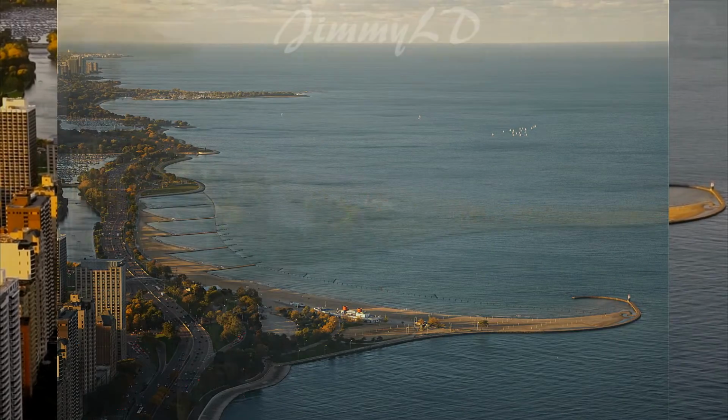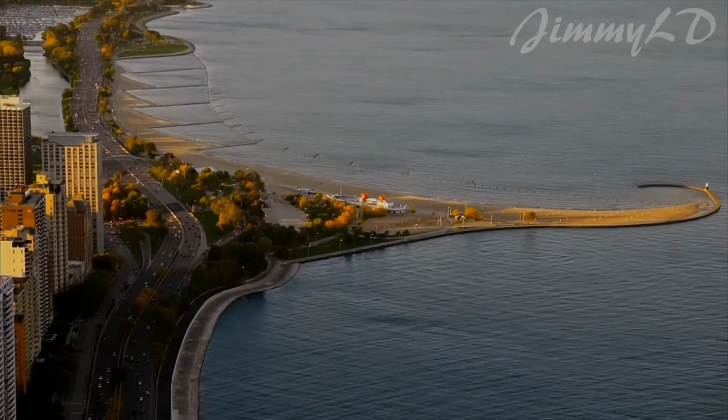The observation deck also has a modern bar and cafe where you can relax and enjoy the best views of the city.